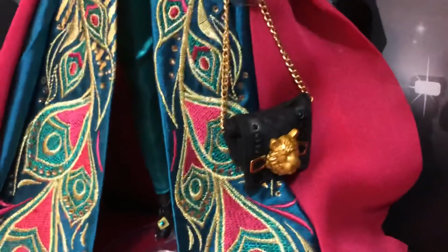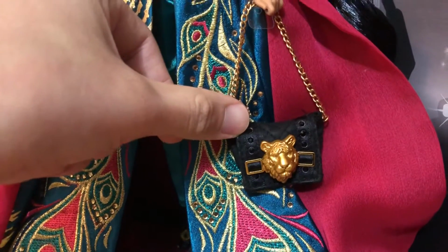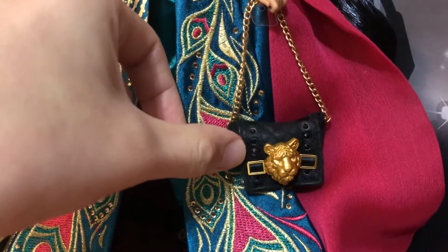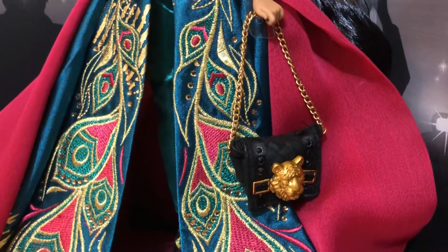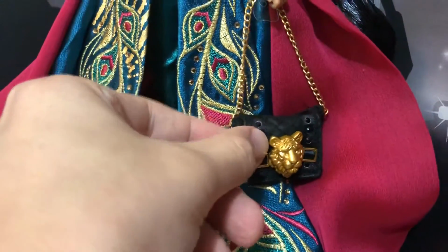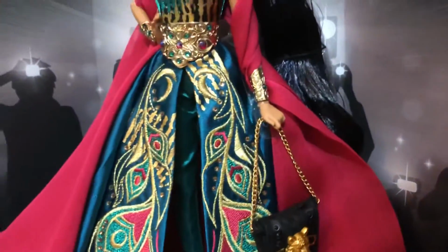And of course on the side she has this handbag. This one kind of reminds me again of the Gucci motif, especially with the clasp right there. I've seen it a couple of times, and also the tiger head is sometimes used for designer handbags. It's made of just fabric, but there's Velcro on it, so you can open that up if you want to.